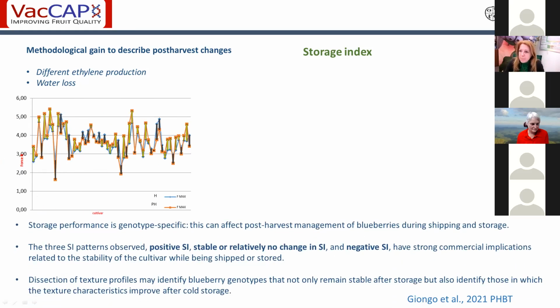This is something that Penny also mentioned at the beginning, and if we have a look at a single point measurement, like firmness, for example, going from harvest, that is the blue point, to post-harvest, that is the red, we can see that there is a huge variation in the gene pool. So there can be very low values for firmness among the genotypes, or very high.